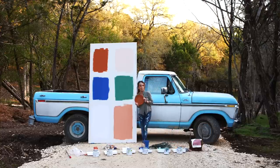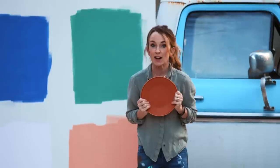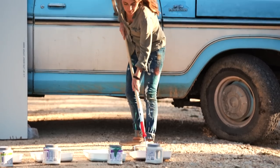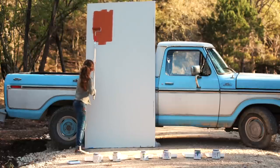This is a terracotta plate that I found. Now I'm gonna be using it to put some candles on. This color is very on trend right now. We see it in tile, paint colors. So this top left corner is my color match. Now, when you're picking a paint color, like I said, you start with your inspiration. So I'm gonna start with this as my inspiration.